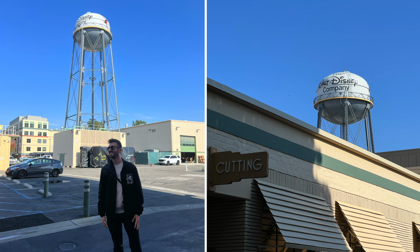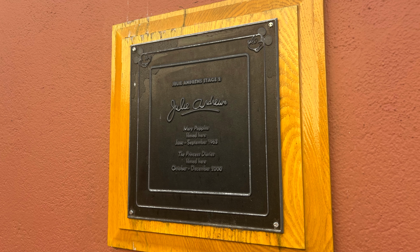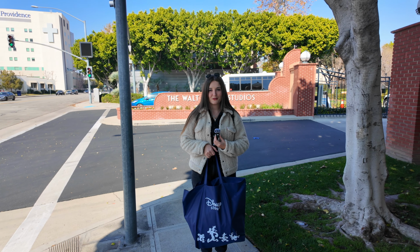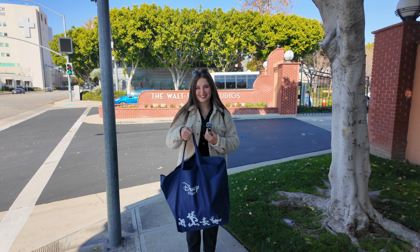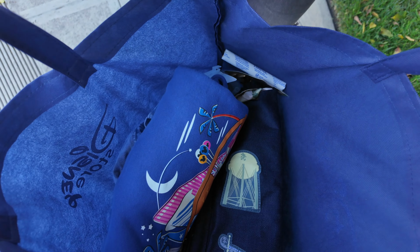We saw the famous castle wall, the Disney water tower, and several sound stages where Disney films and shows are still being produced today. And as we start to wrap things up, obviously no tour is complete before you stop at the gift store. We finished the studio tour. It ends in the gift shop. Obviously. We bought some things. We bought a lot of things, actually. Okay, we're going to go home, show you a quick haul of everything that we purchased, and then we'll be finishing things up. 1, 2, 3.